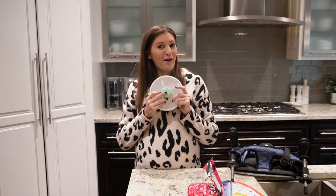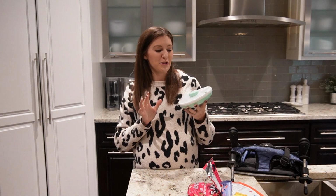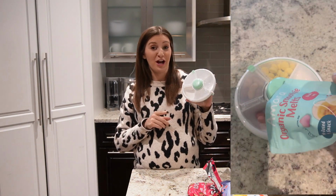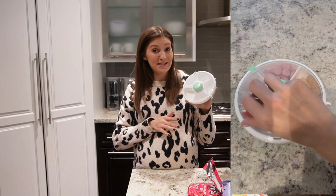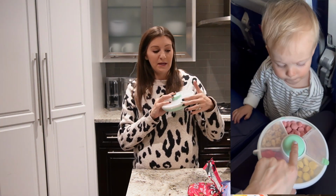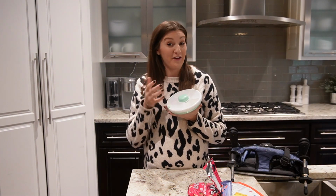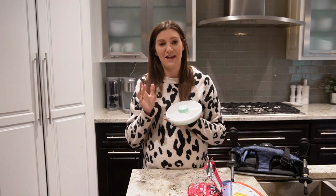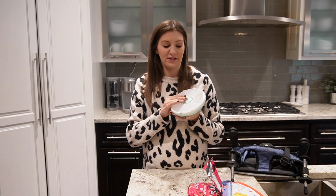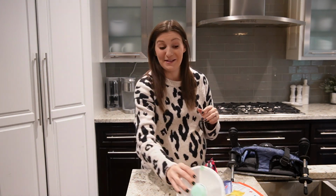I also, if you are on TikTok or Instagram, these were all the rage for a while. I think they're still pretty popular. The snack spinners. I tried introducing this to our child earlier, before he was 18 months, and he honestly just got frustrated because he couldn't spin it himself or find the right snacks. Now that he's a little bit older, it's fun for him and he's enjoying it, and it's great to take on the go because you just press the button and it rotates and you can get a different snack. Easy to unload, easy to put in the dishwasher. So great for parents and kids.